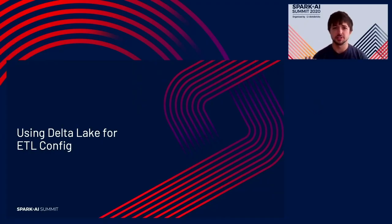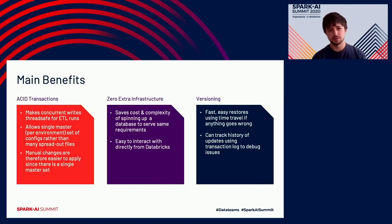So over these next couple of slides, I'll just explain a little bit more detail around how we're working with those Delta Lakes as our config metadata and our approach to doing that. So firstly, to talk about the benefits of using Delta Lake, we get the ACID transaction benefits, which means when we're doing concurrent writes, this is thread safe.